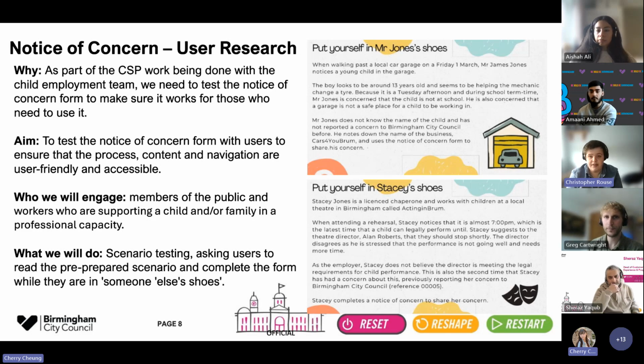and Grace has written loads of scenarios which will ask people to put themselves in someone else's shoes and complete the form based on the information provided, including those details like the business names, the background of the person completing the form, whether they knew the child, whether they submitted a notice of concern form before, and so on.